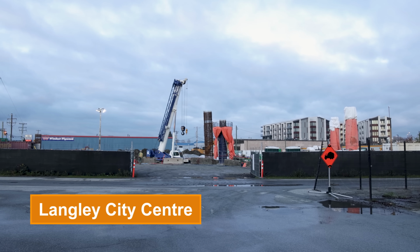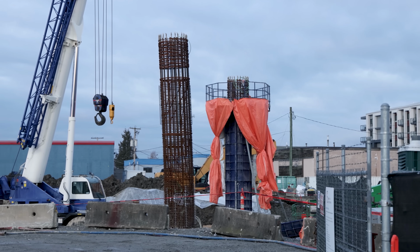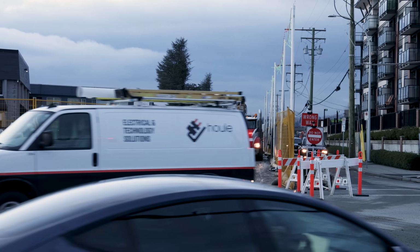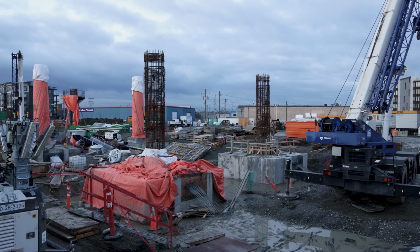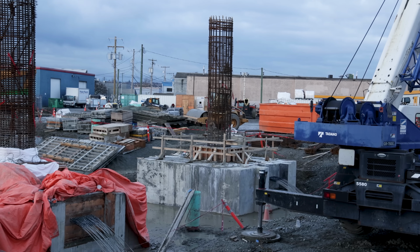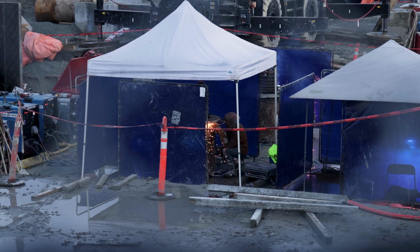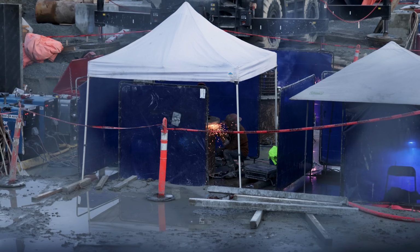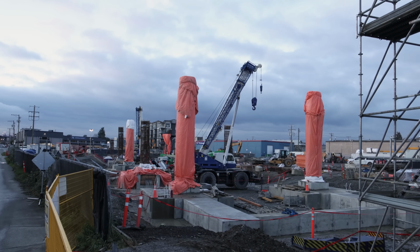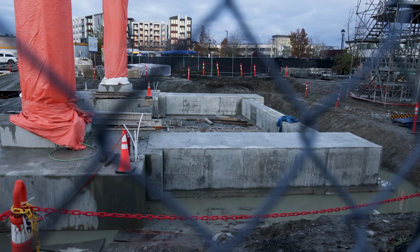At the final station on the line, Langley City Centre, the station contractor has been busy. Both the station and the last 250 meters of guideway are being built by the station contractor. Pile caps for the station columns have been built and rebar cages for the columns have been installed. A pile cap ties a group of piles together and supports the column, evenly distributing the force into the piles. Some columns have already been poured. Grade beams will be built in between the pile caps to lock them all together, making it one continuous structure.